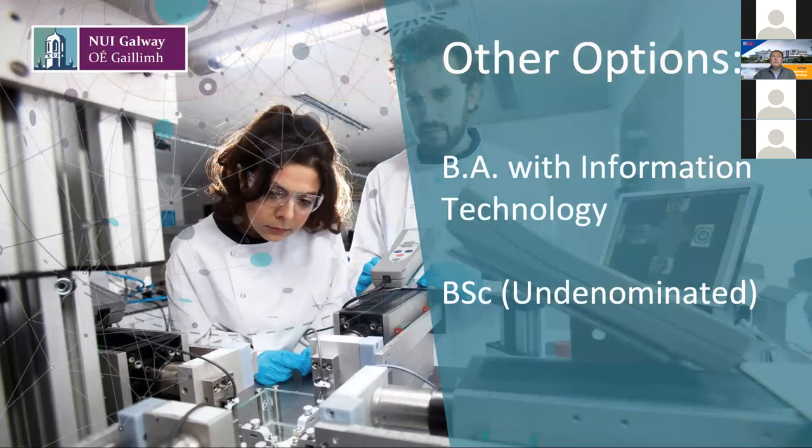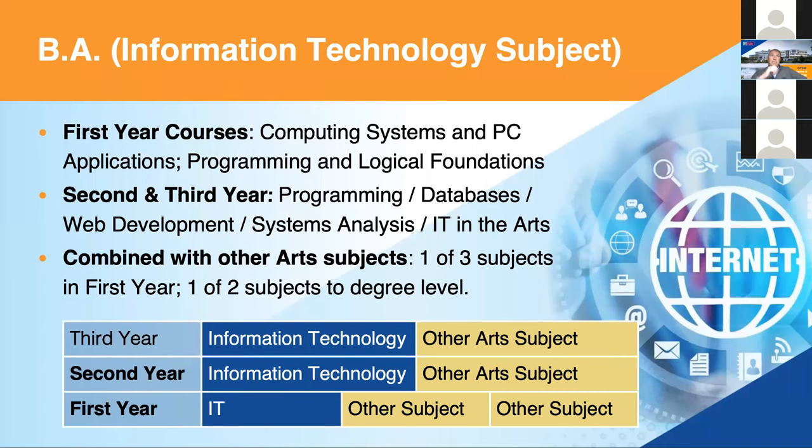So other options for computer science at NUI Galway. I'm going to mention these very briefly. We also provide an option which is called IT. It's the information technology subject stream in the BA, undenominated BA degree. And there is also an option in the BSc, undenominated, to study some computer science. So this is the BA structure here. This is the undenominated BA, and in that you can take IT, as it's called, rather than computer science, as a subject in first year. So it's taken as one of three subjects in first year, and then it's taken as one of two major subjects for second and third year.